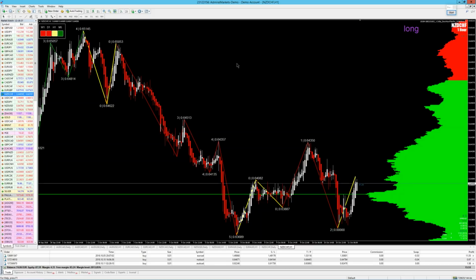Where are your settings on the indicator? Yes. The volume is based on trades from Admiral clients.